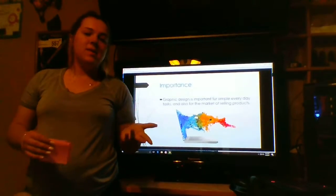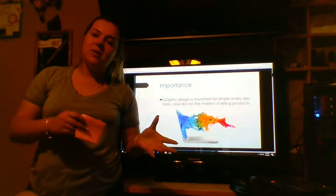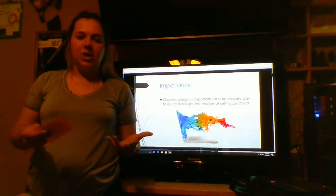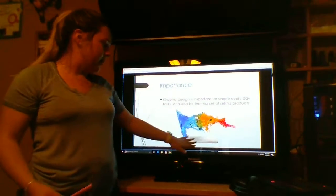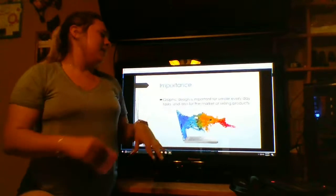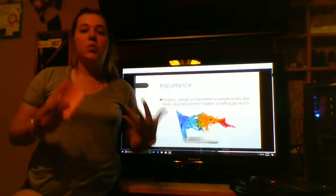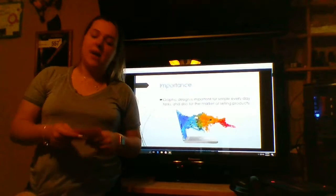So graphic designers are important because they market products in a different way that we wouldn't normally see them. They make products look brighter and more important and more fun to look at. As you can see, I put a picture up here that's very bright. It's a laptop, it looks kind of like a MacBook, but it's spraying out color. The reason they did this is to show that this version of this computer is filled with color and the screen is brighter than ever, and it's just the best thing that you can get now.